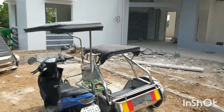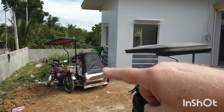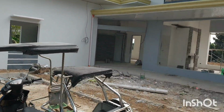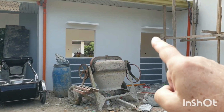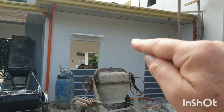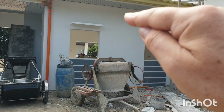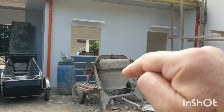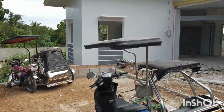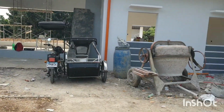So those stones, there'll be a row that go on the corner there, and there'll be a row that goes between the kitchen windows from floor to roof. So there'll be an area there and there, and that'll look quite nice from the outside.